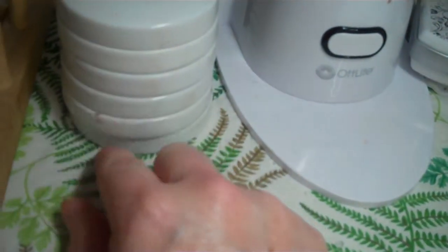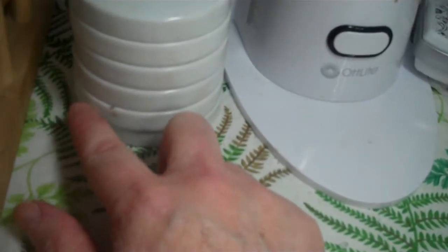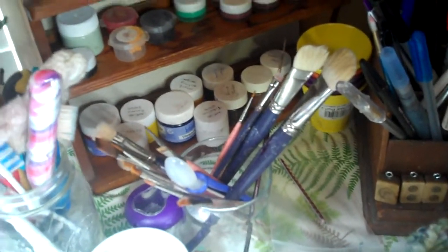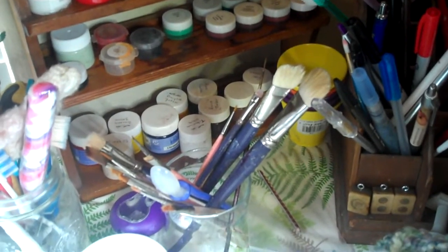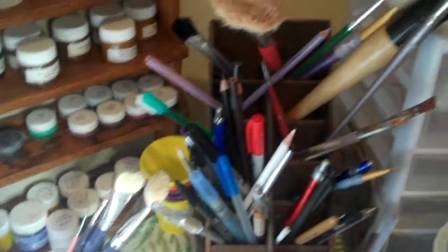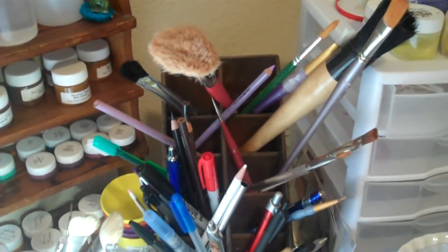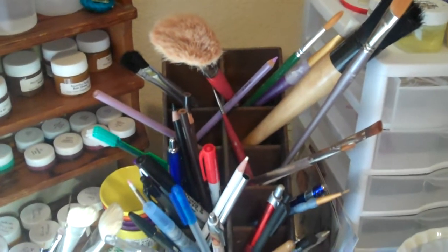I just keep colors I love. These are usually detail things, nail tips, lips, and stuff like that. Each layer is a different color. These are my brushes. Brushes are kind of a personal preference. It's really hard to tell you brands. I've bought some brushes that I've not liked working with, and other ones I hope nothing ever happens to.